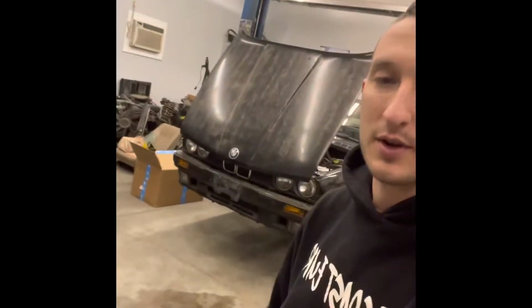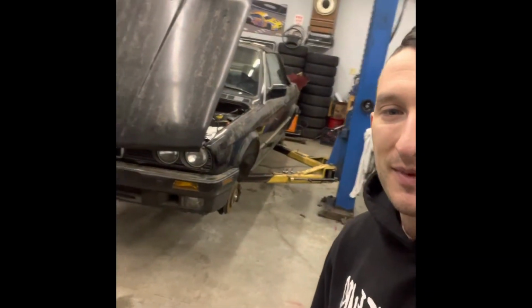This is a two-owner car with only 36,000 documented miles. That is the important part, especially with the E30s, documented miles. So we're going to be in the process of doing a mechanical refresh on this car. It's been sitting for about the last 5 years or so. It's inside in a nice garage, so it's actually in really nice shape underneath all this grime on the top.